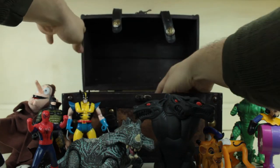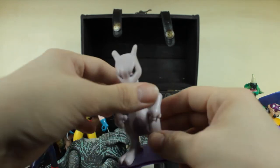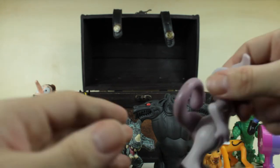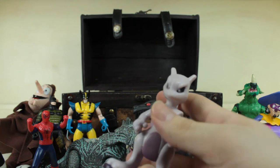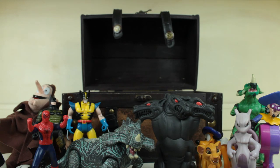All right. What'd we get? It's Mewtwo! Look at that! He's so cool. Mewtwo with his coolness. He's like, I'm Mewtwo. I think his tail goes... Yep, his tail goes around. I don't know if his eyes were supposed to glow in the dark or what, but apparently they don't anymore. That's really cool, though.